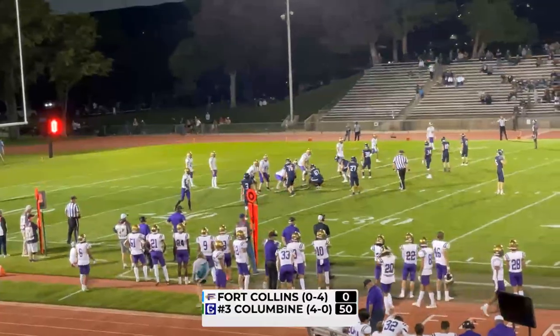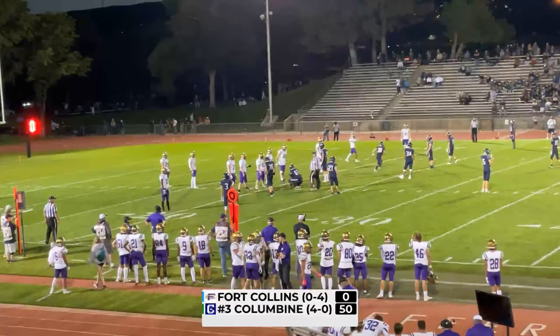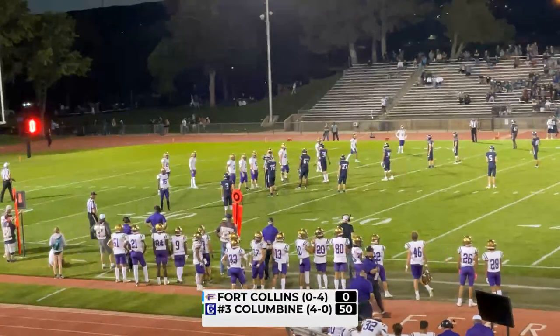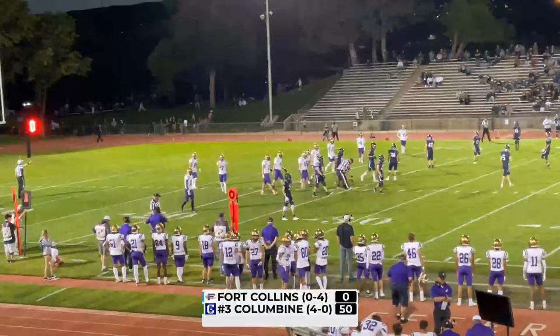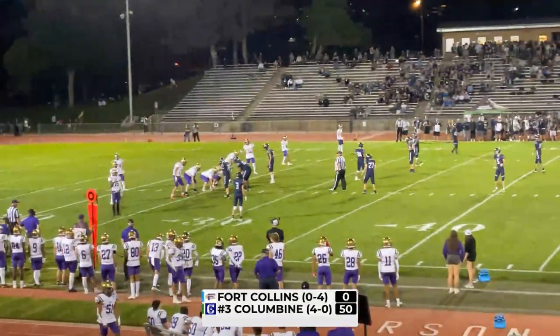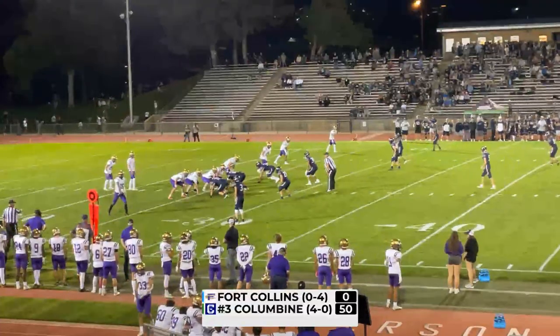Flag on the play. Illegal substitution. So they give the Lambkins 5 yards. They'll start the drive at first and 5 from the 25-yard line. We'll take any kind of break we can get at this point. Playing for pride.